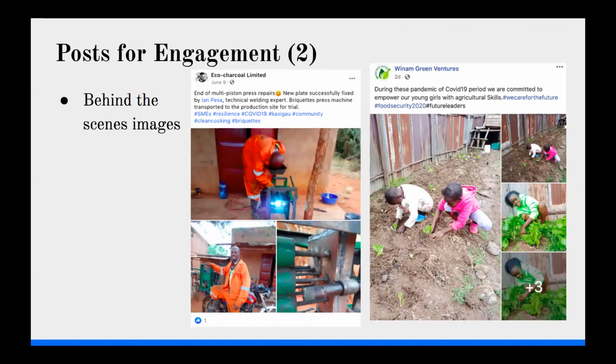Our next tip would be posting behind the scenes images. This could be behind the scenes of your operations, of how you actually manufacture your briquettes, or behind the scenes of any initiatives that you have going on, any programs, like the images on the right-hand side.